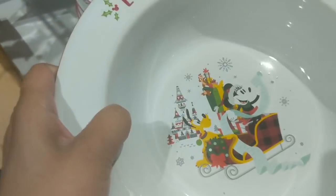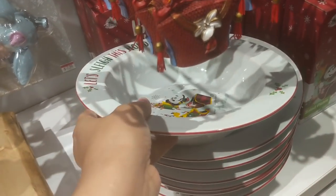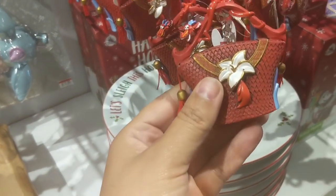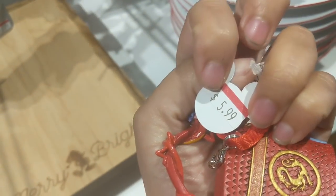These cups over here. The bowl is right here that I just showed you. And it says, let's slay this holiday. So they're probably updating the plates this year. This is $10, originally $25. They have this Mulan ornament, which I think is calling my name. We're going to have to get this. You guys know I love Mulan. And this one is currently priced at $5.99.